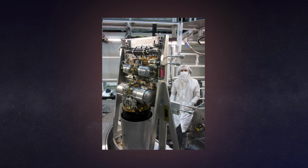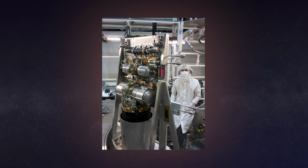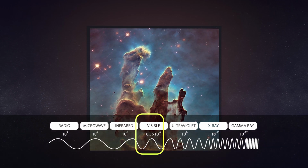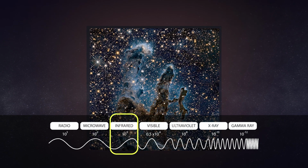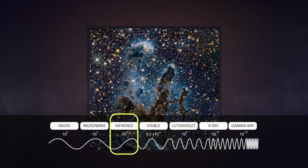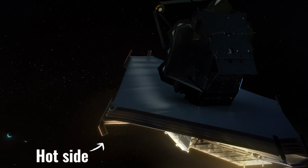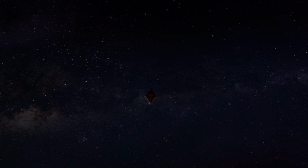Now, one of the reasons that Webb has a cryo cooler is because it has to operate at very cold temperatures. This is because it detects in the infrared spectrum of light. Infrared is something that we experience as heat, and so the telescope needs to avoid any sources of heat that do not come from the cosmos. Webb, in fact, is so sensitive to any infrared light that the science instruments need to be cooled to avoid detecting heat it creates by just operating.